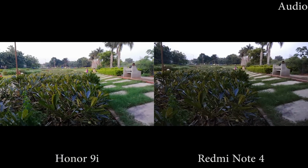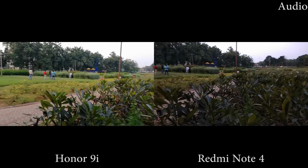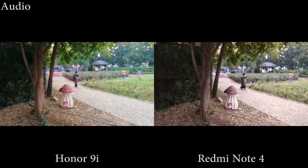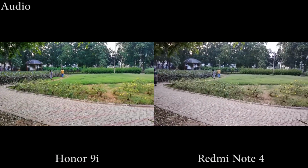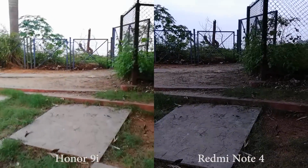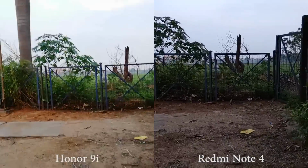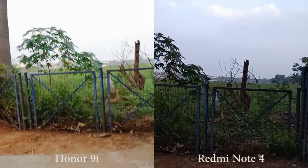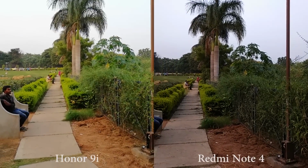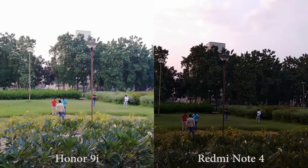So whatever audio you get is from the noise cancellation of the phone. By the way, both the phones don't have optical image stabilization. Whatever stabilization they provide is from the phone itself. Now coming to video recording, both the phones can only record video in 1080p, and there is no optical image stabilization or electronic image stabilization. While recording video, Note 4 has issues maintaining exposure, while Honor does a great job, but once again with brighter footage and saturated colors.